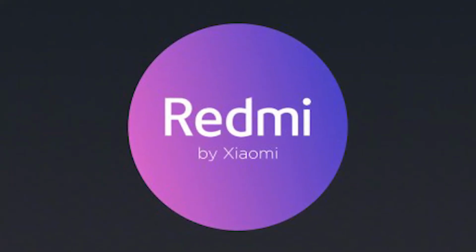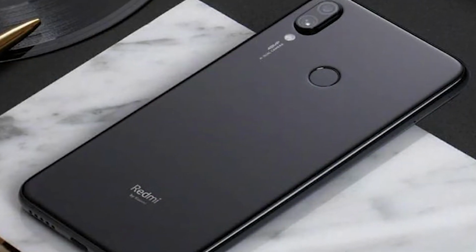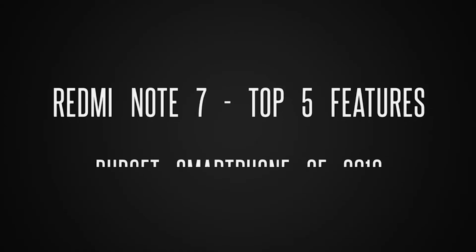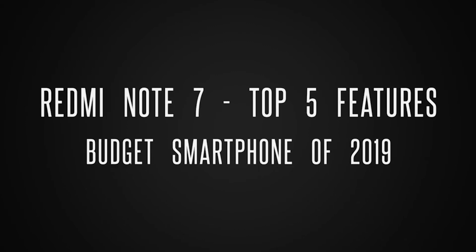Xiaomi made Redmi a separate sub-brand and the company entered the budget smartphone segment by launching two stunning devices, the Redmi Note 7 and Note 7 Pro. In this video, let's talk about the top 5 features of Redmi Note 7 and the reasons why you should wait for this phone.